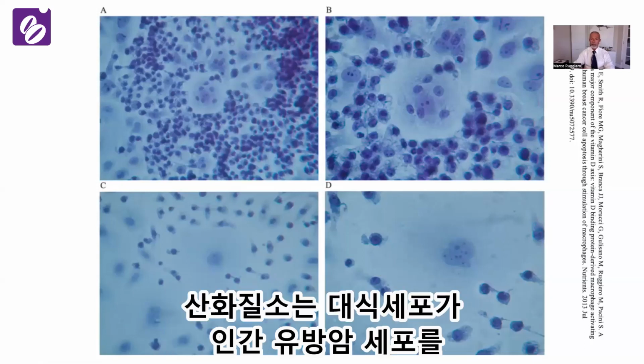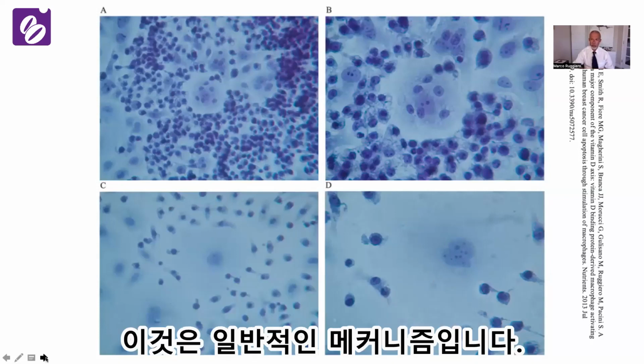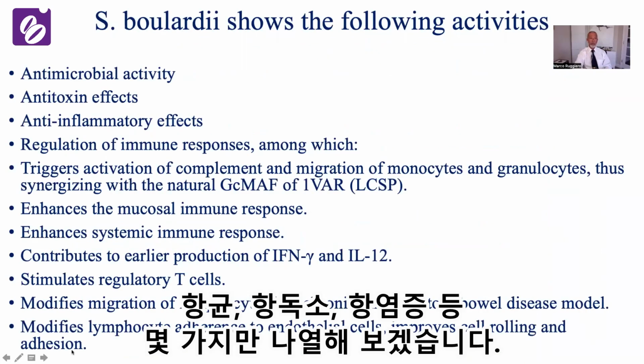Nitric oxide is like a bullet that the macrophages use to shoot and kill the human breast cancer cells. And this is a common mechanism. But let me just bring an example. It's Saccharomyces boulardii. Let me just list a few of them.